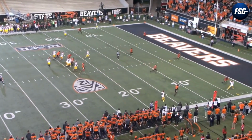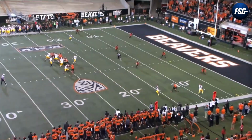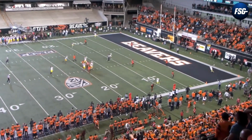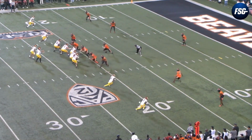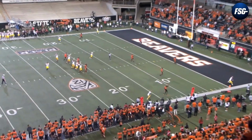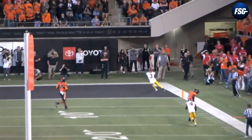To take things a step further, watch how Addison slows down out of his break to sit down in between the zone defenders and give his quarterback a window to fit this ball into. This is the spatial awareness and football IQ that makes Addison such a special prospect. Addison is a really smart football player that can read coverages and take advantage of them to get himself open downfield. Clutch play here and a big time touchdown from Jordan Addison.